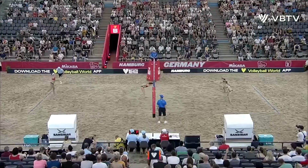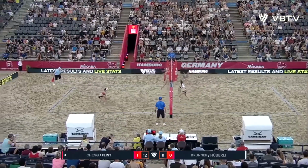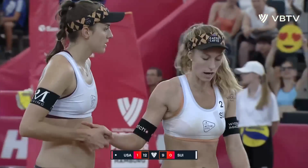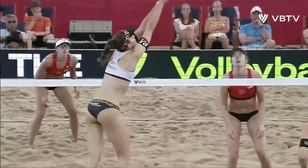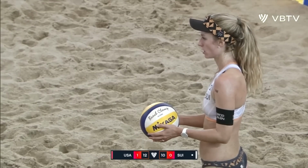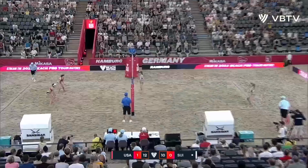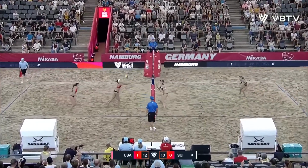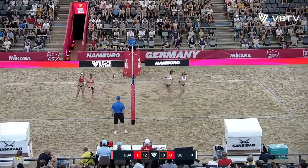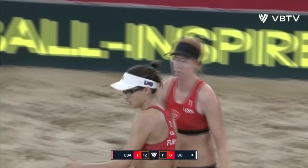Little events and little venues, and they've just gone from strength to strength. Once again, bouncing back off the timeout by Switzerland, that are under serious pressure here. Got to be a tough serve to restrict the attacking opportunities for the team in red. Brunner hits Cheng. Cheng runs the back set, nicely bumped by Betsy Flint, but not really any conviction about that attack from Cheng.